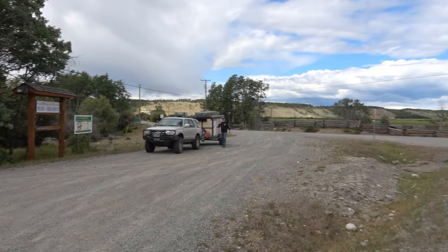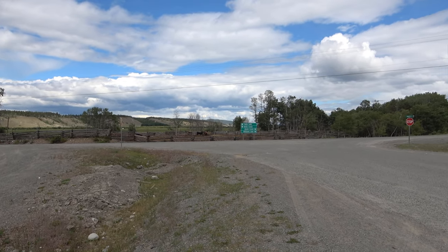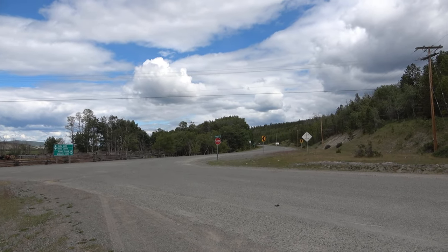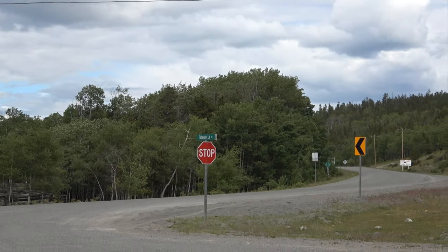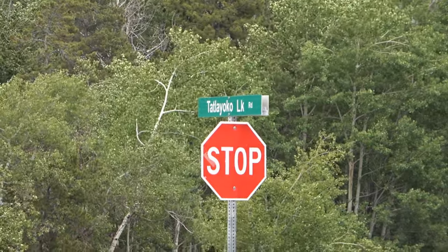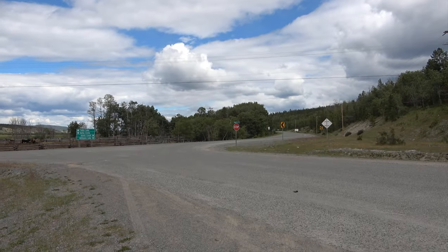We're just airing down. We've got about 30 kilometers before we hit the lake, and then we're gonna set up camp, and hopefully stay there for a couple of days because it's supposed to be just beautiful.